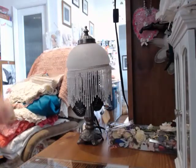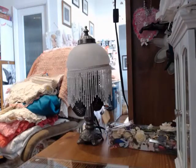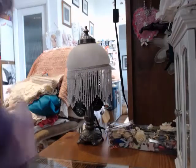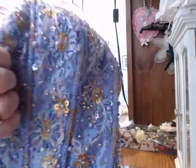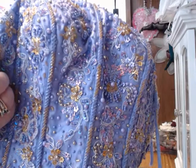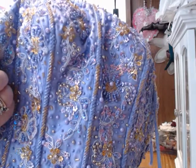Okay, I'll pull this down. This is a dress I picked up. It was fairly expensive, but I got it for half price, half the thrift price. And this is the bodice of the dress here. I'll wait till it settles down. Hopefully it zooms in.